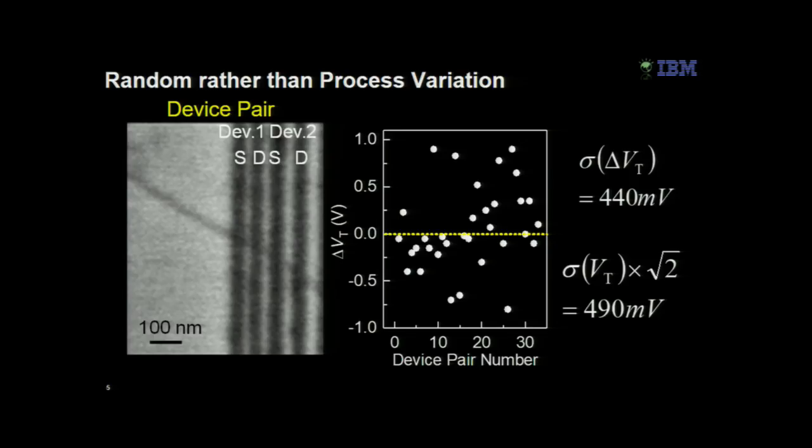However, this contribution, according to calculation, is much smaller than the overall variability we observed in experiment. It also does not come from process variation, which has long correlation distance, because even if you make two devices on the same nanotube residing right next to each other, they still demonstrate fairly large threshold voltage differences up to a volt, with variability as large as that between randomly selecting two devices from the same group.